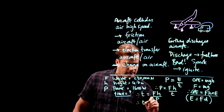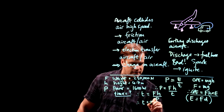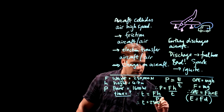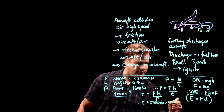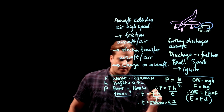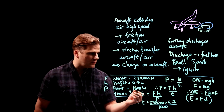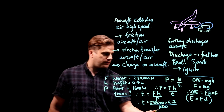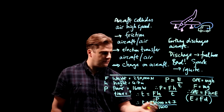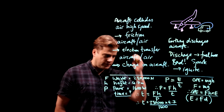Therefore, time is, stick the numbers in, force is 230,000 times the height is 4.7, all divided by the power, 1,600. It's in the correct units, watts. 1 watt is 1 joule per second, that's what we want. That's in meters. Yeah, that's in newtons. All good.